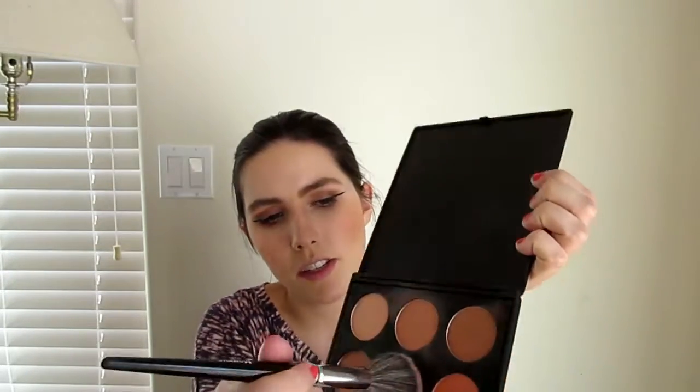Every time I use this brush, I want to say E3, but this is not the E3 brush. Now I'm going to take the center shade, this nice metallic shade. That same brush, I'm just putting it over top for a little bit of a glow. Now I'm going to take my new favorite highlighter.